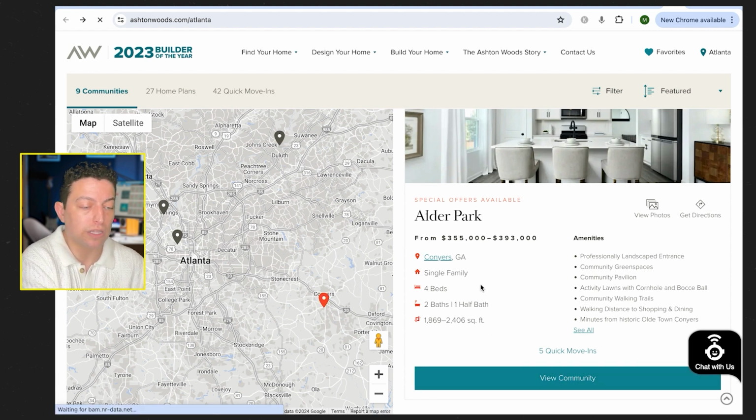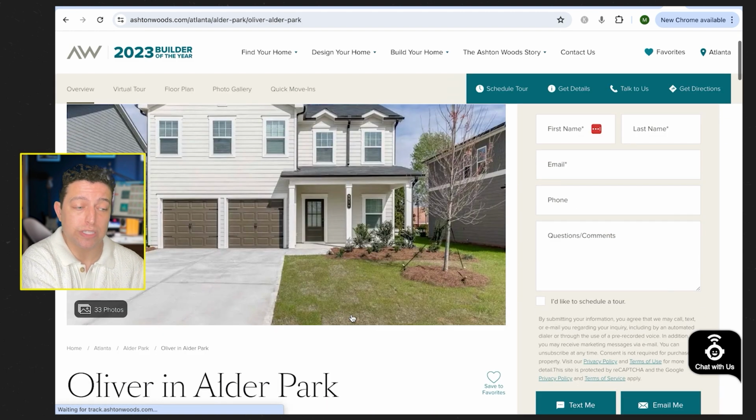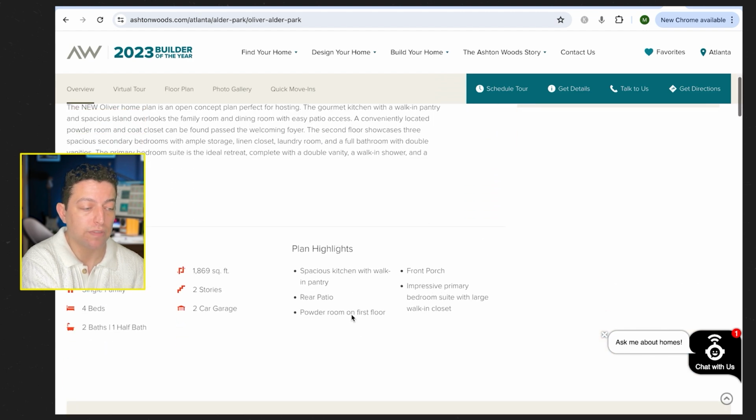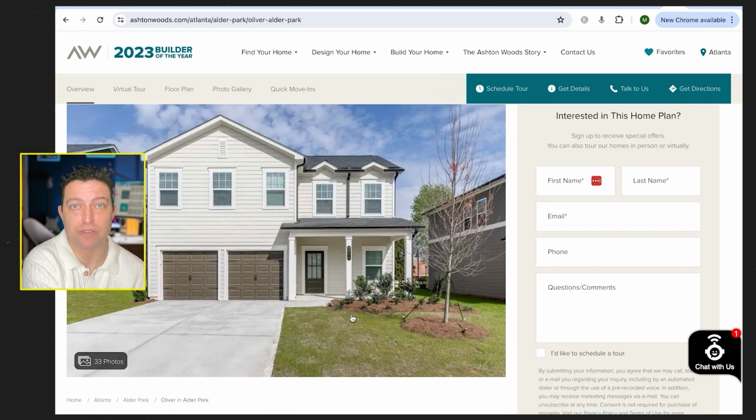So let's take another look at this community and see what they're offering. So this is their Oliver home plan. You could see you get a 2-car garage, which is extremely desirable in the southeast here. And in terms of the specs, you're looking at 4 beds, 2.5 baths, about 1,900 square feet, 2 stories for $355,000. And this is brand new construction.